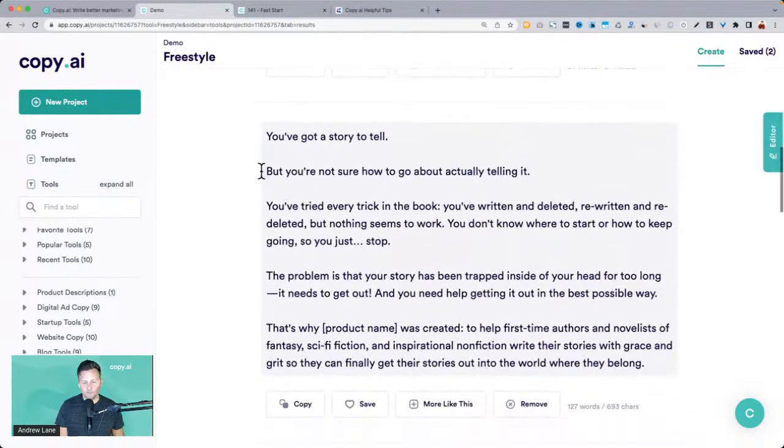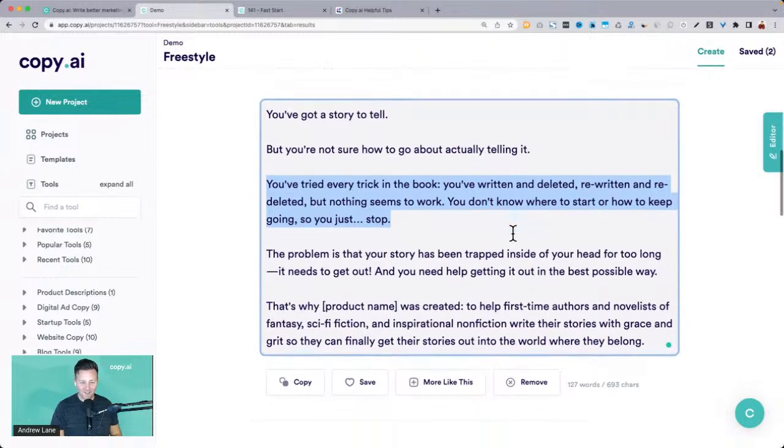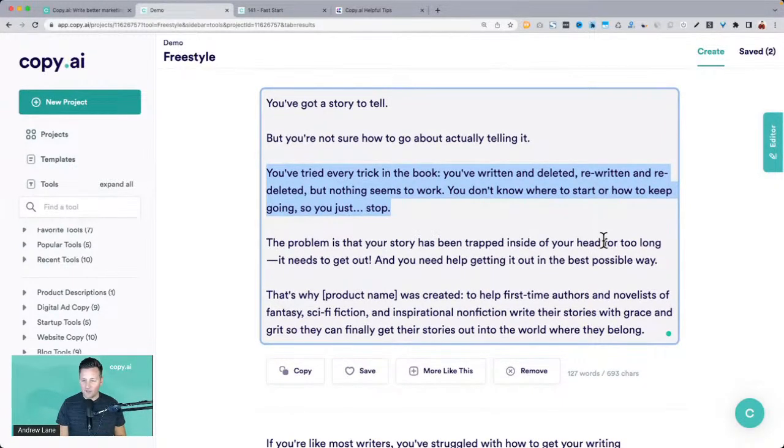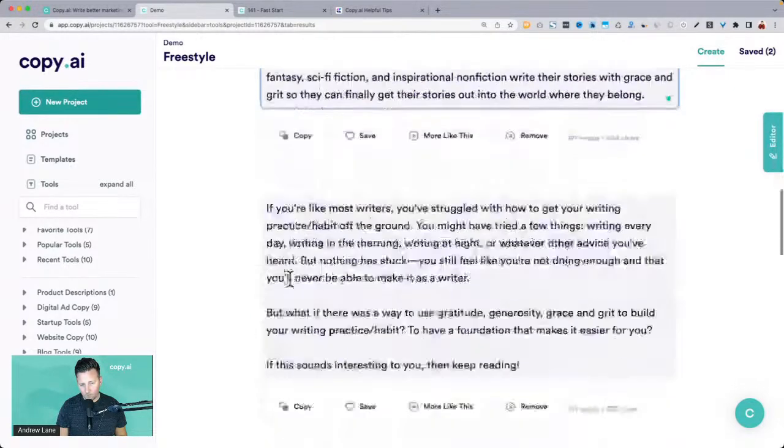Interesting. Let's keep going. You've got a story to tell, but you're not sure how to go about actually telling it. That's a good hook, grabbing their attention. You've tried every trick in the book. It's describing their problem. That's pretty good. The problem is that your story has been trapped inside your head for too long and it needs to get out. Some good stuff here. You see where it's going with this. You could easily grab this, tweak it a bit, and you're off and running. All right, some good stuff there.